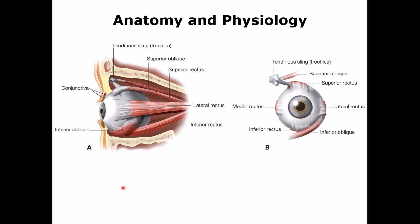These are the muscles of the eyes. It's better to see this image from the anterior view. It's easier to see. They have four different recti muscles. So this is the superior rectus, which is also this one. This is moving the eye upward. This is inferior rectus, which is also this muscle, and that's moving the eye downward.